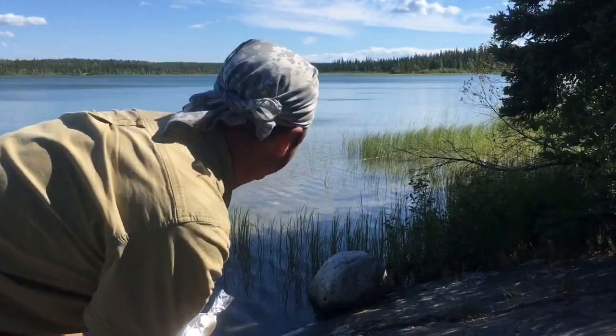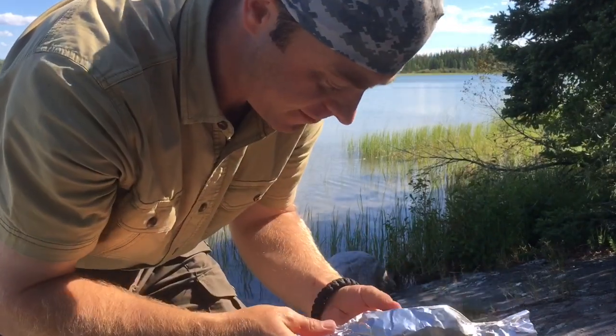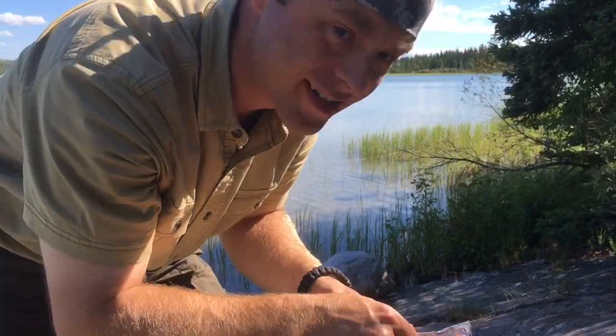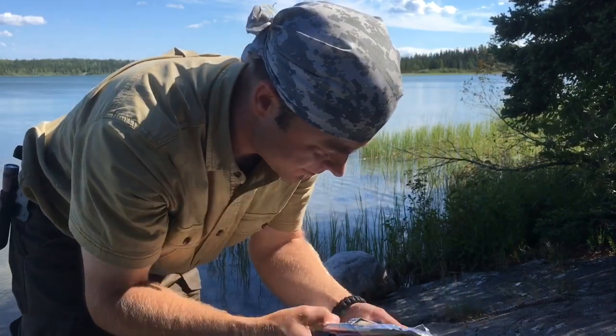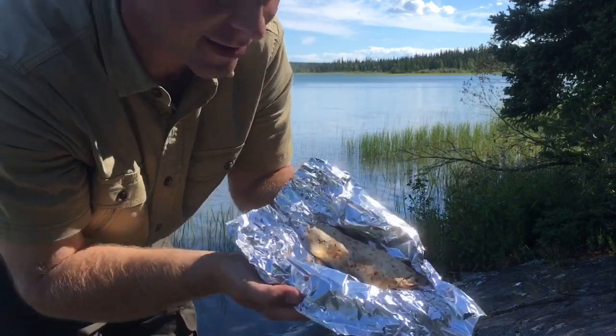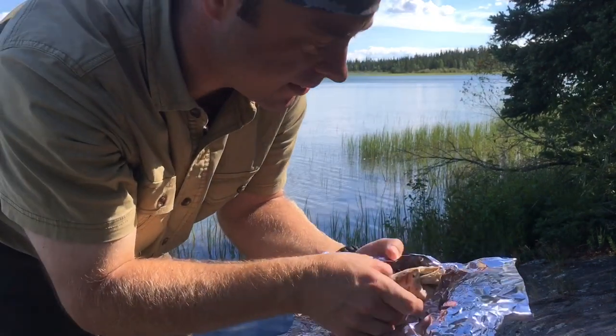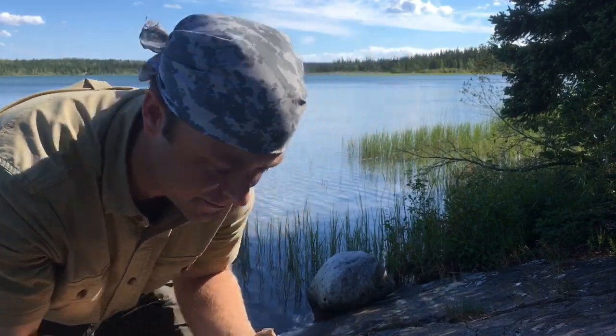There's a loon out there on that side, and there's another couple over this way, but let's crack this baby open and see what it looks like. It's definitely hot. Ooh. Oh yeah, just lightly toasted. Just a little bit of brown on there. I don't even see any ants on it.